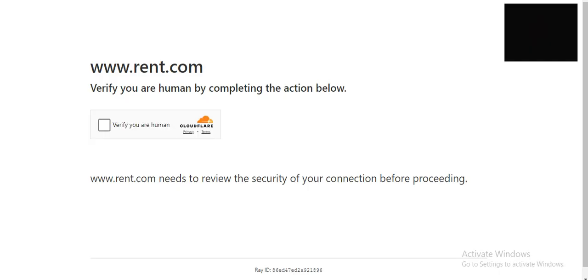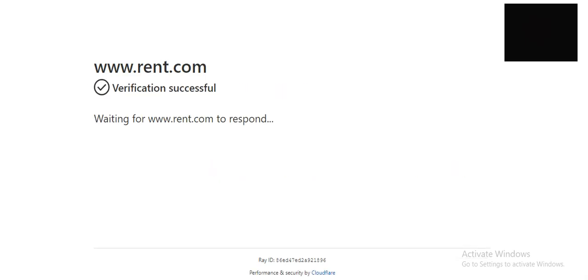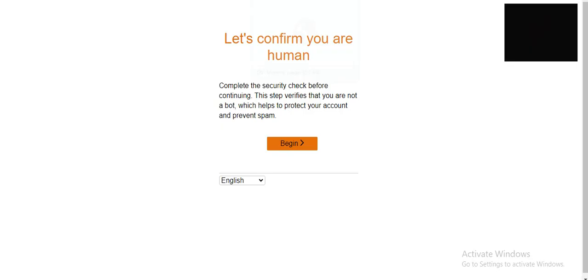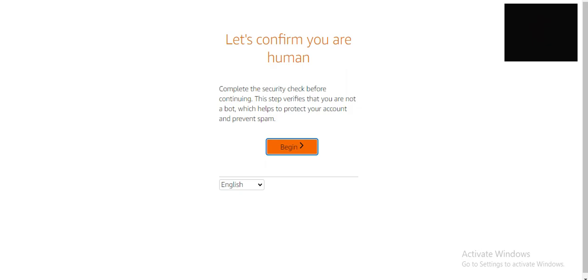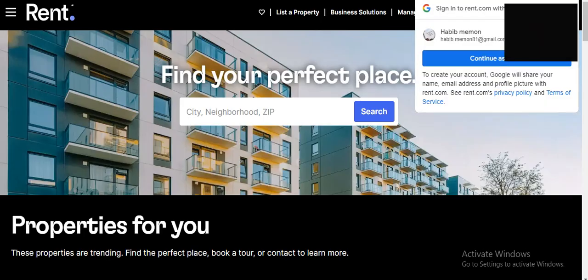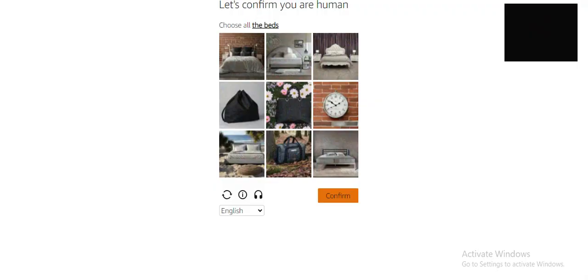Rent.com. Rent.com is a rental app that provides listings for apartments, houses, and condos for rent across the United States. It allows users to search based on location, price range, number of bedrooms, and amenities.